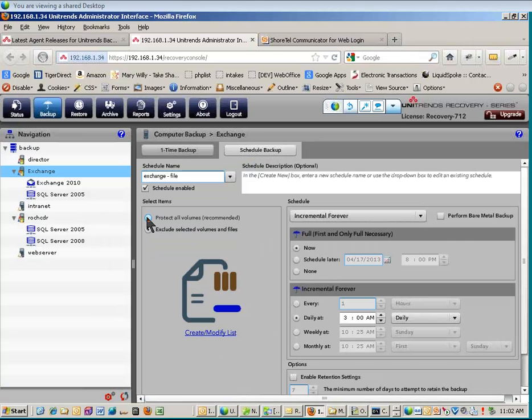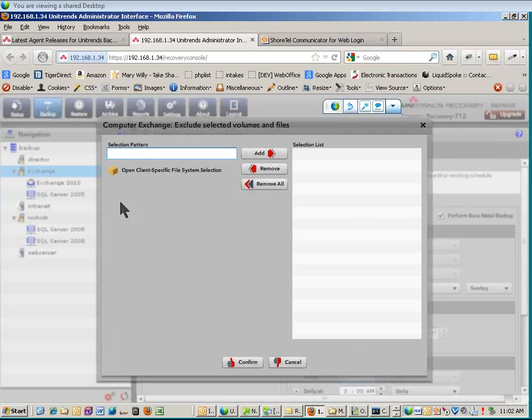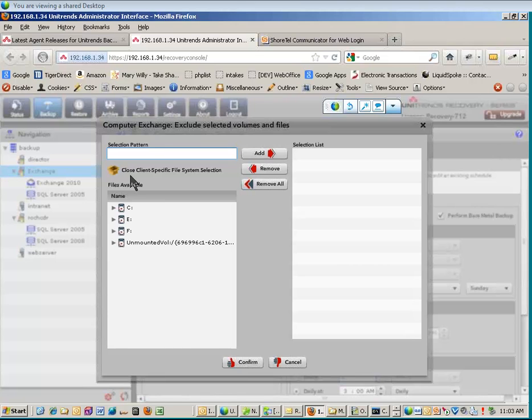So by default, we usually just protect all volumes. I'm guessing you probably want to perform a bare metal backup on here as well? Yeah. Okay. We probably won't want to do all volumes on that one because I think we've got that connected to some pretty large folders. I'll have to figure out which ones they are. I'm not sure which drive is the really big one.